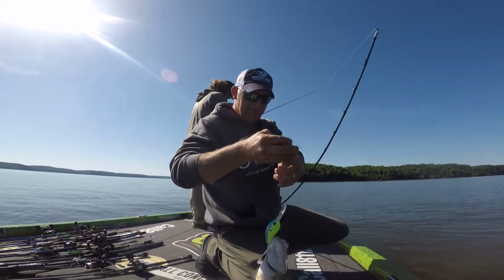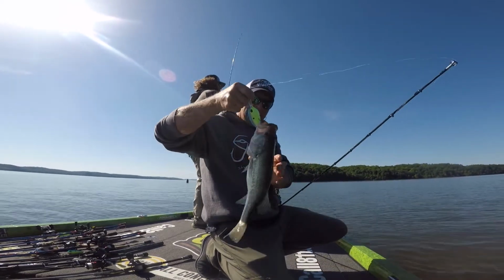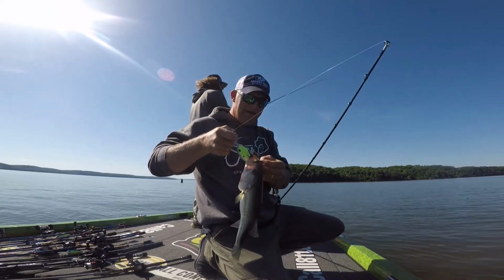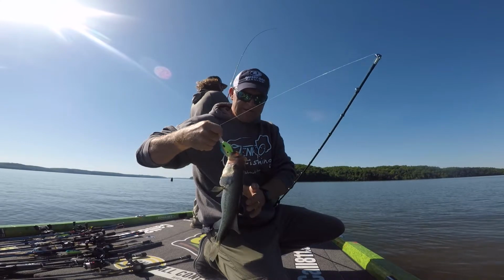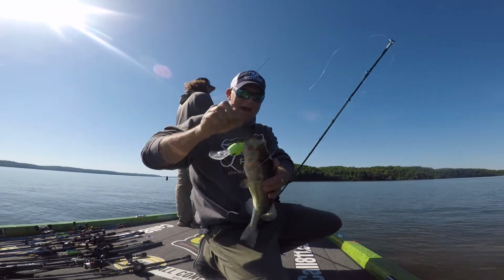They're swatting that bait, look at that. Now that right there, I'd catch them all day long and have a ball. I mean, not only does he want that bait to lift, he ate that bait.